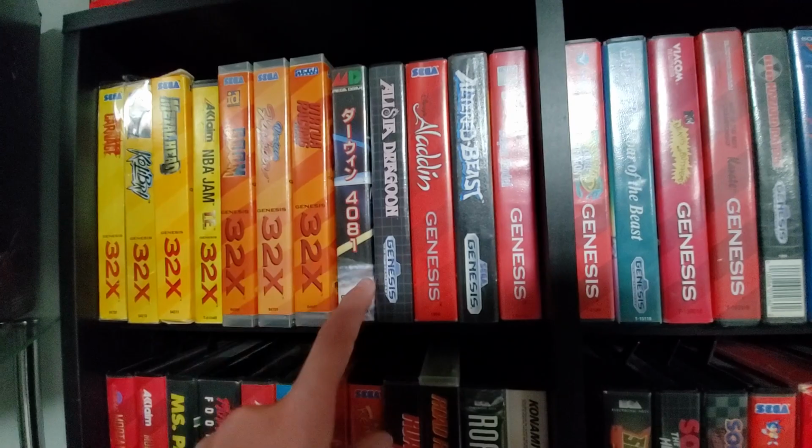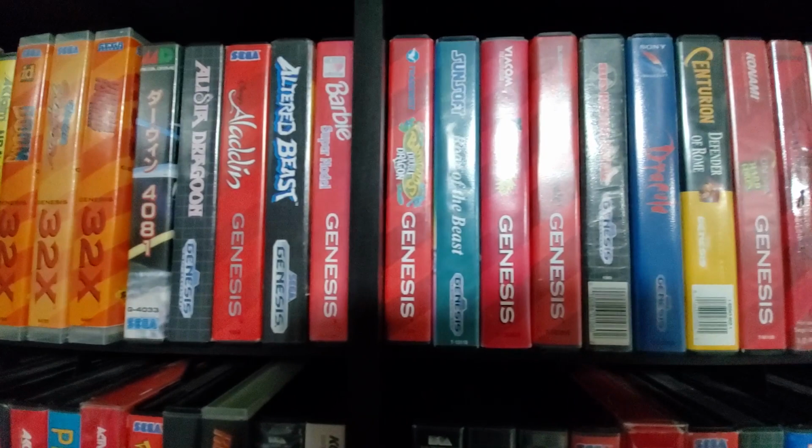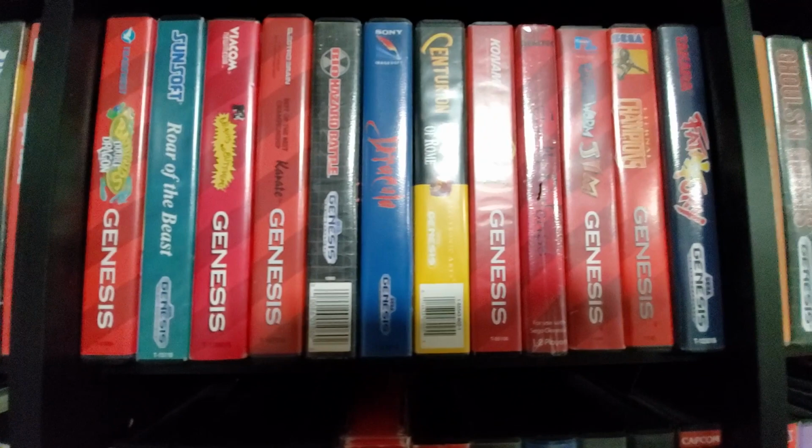Alisia Dragoon. When I first started collecting seriously, this game was $10. And I was like, that's overpriced. I'm going to wait for it to drop. I think I picked it up and I paid like $120 for it. I should have let FOMO get me at the beginning on that one.